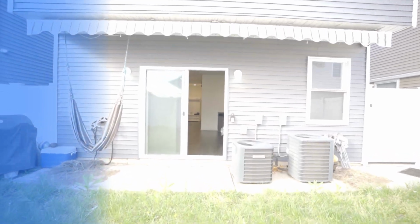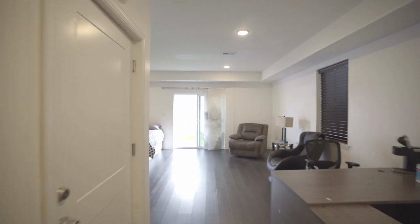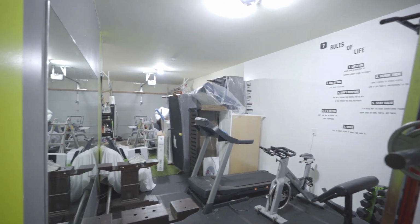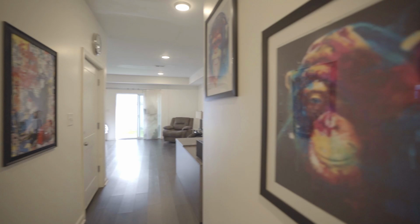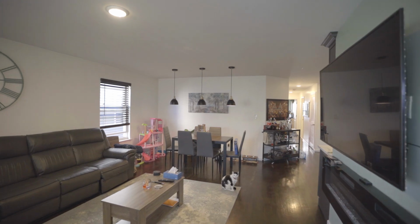Right. So on that ground level, you're going to find mostly a big recreational area. You're going to go down the hall. On the right side, you're going to have your garage. You can fit two cars in there. There's a gym in there, but you can fit 1 car and have the gym. And you continue all the way down. You're going to have a full bathroom to your left. From there, you walk up the stairs, and then you walk into the open concept first floor.